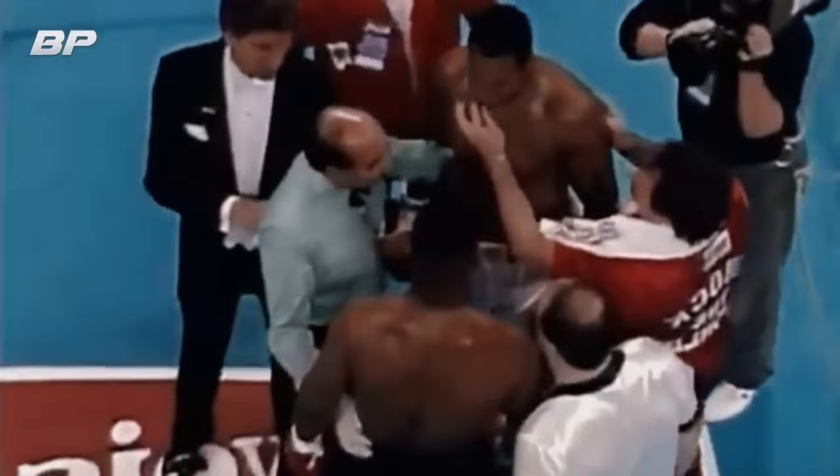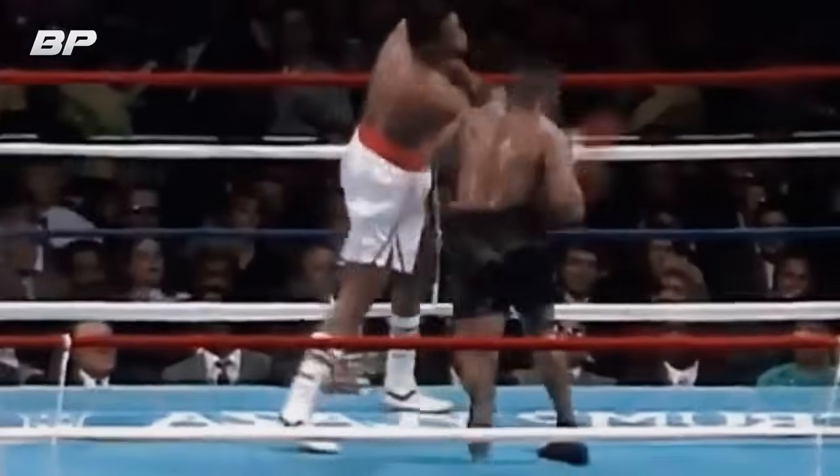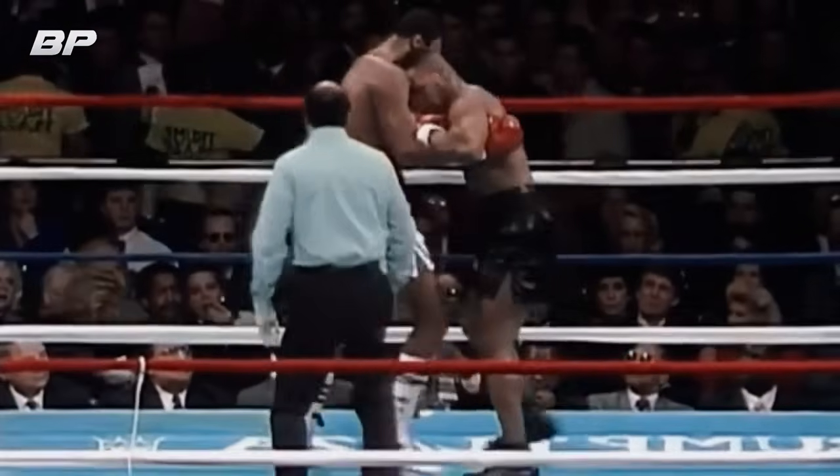Holmes insulted Tyson repeatedly at the start of the fight. Mike didn't take it well, and it was quite evident. During the fight, Iron Mike didn't hesitate to showcase his animal instinct in full display.